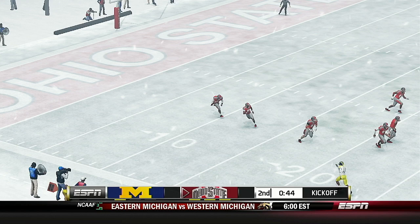Now he's scrambling. Tackle at the 43-yard line. The Buckeyes are going to call their second timeout. Pick it up, guys. Pick it up. Mike 35. Mike 35. Ready. Round 50. And down he goes. Around the 48-yard line.